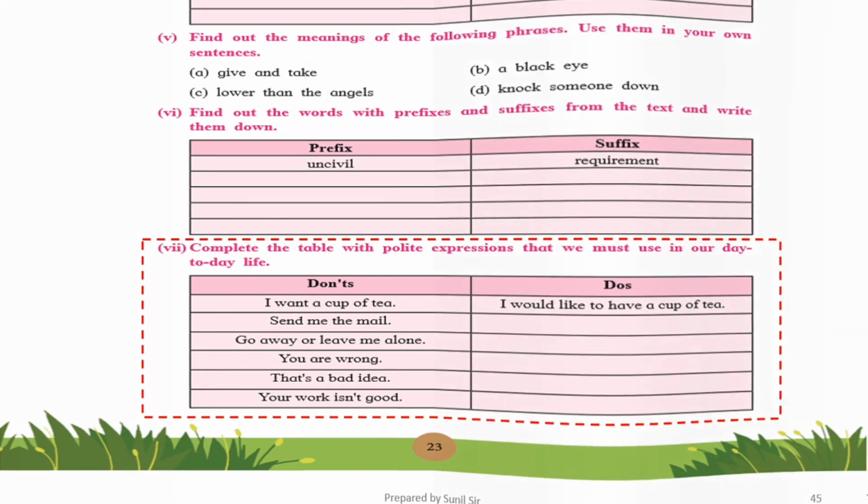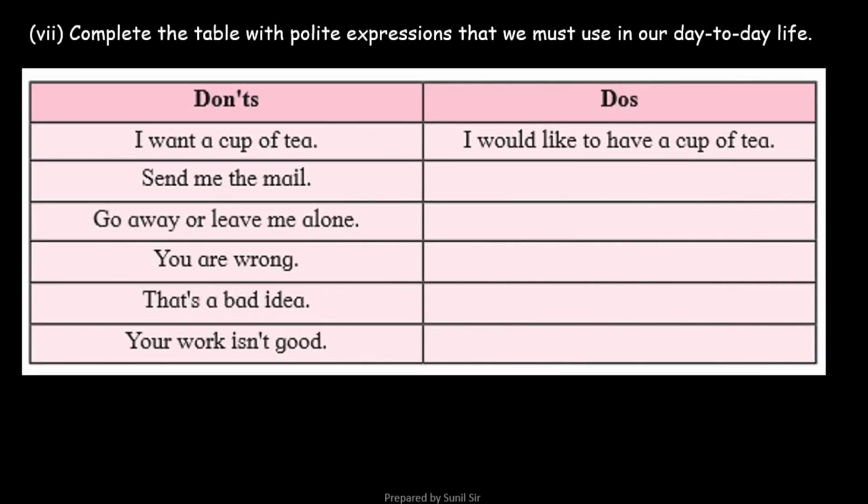That's a bad idea. You can say sorry to say, but that's a bad idea. Or pardon me, but that's a bad idea. Your work isn't good. Instead of that, you can say I'm afraid your work isn't good. Just adding I'm afraid, or you can use I'm sorry, or with due respect, I would like to tell you your work isn't good. So these are the polite expressions that you can use.